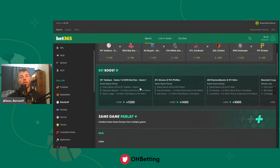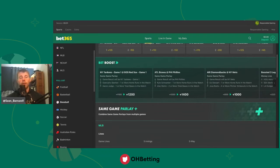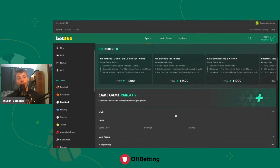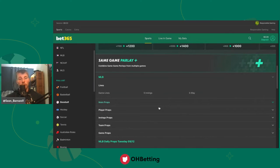And with the bet boost, these are the encouraged offers. Something to keep in mind with these, for example, if you want to jump in here, this is bumped up and juiced on the odds for a same game parlay for the Yankees versus Red Sox, and those options are Yankees to win the game, Giancarlo Stanton with a home run, and Aaron Judge with one or more total bases in the match. So that's a much more favorable payout at plus 1,200 for that. I like that a little more than the one we cooked up, but that is the same idea.